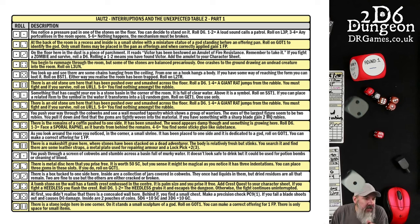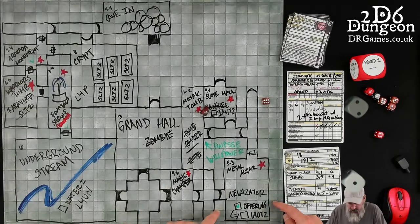Something that has caught your eye is a stone basin in the corner of the room. It is full of clear water. Above it is a symbol. Roll on SST1. If you can place a related item to the symbol in the water, it transforms into an LQ gem. Roll on GET1, one use only. Whoa. So in this room, the metal altar offering to this god.